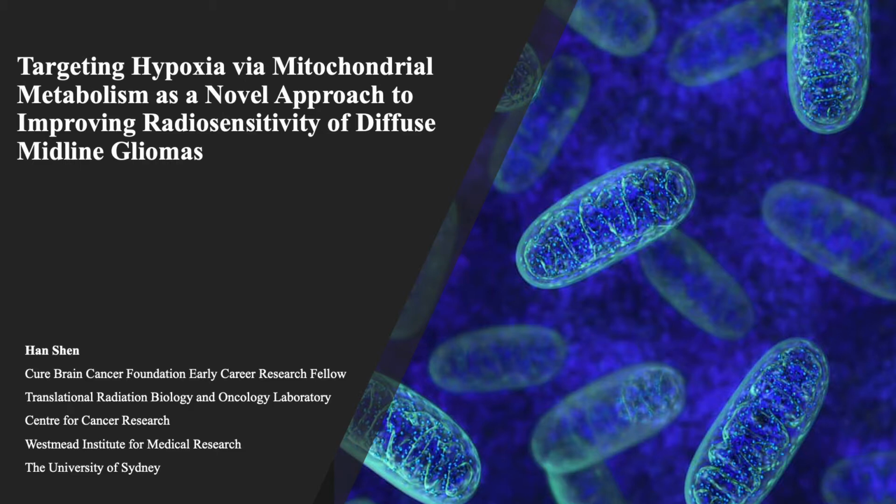My research interest, which is also one of the major focuses in our lab, is to explore novel radiosensitizing strategies for improving treatment efficacy of DMG. In this project, our strategy is to target mitochondria and hypoxia as a novel approach to radiosensitizing DMG tumors.